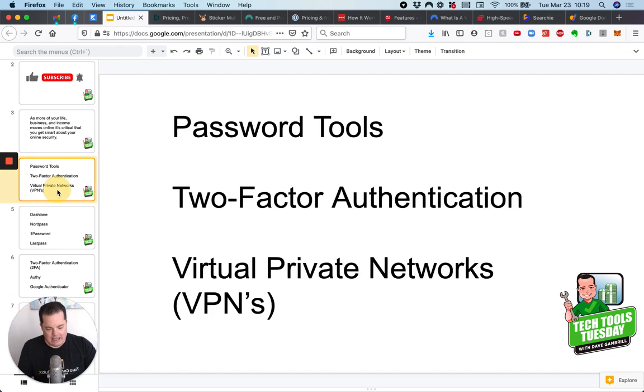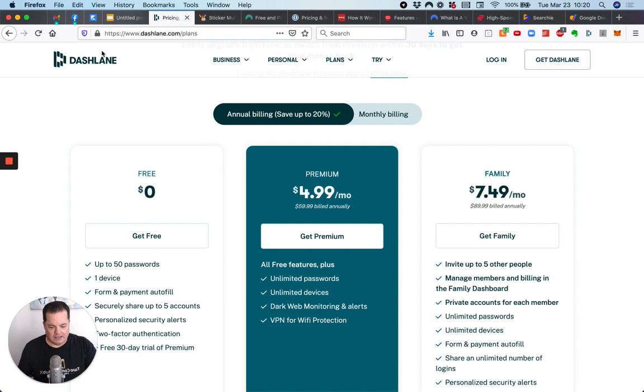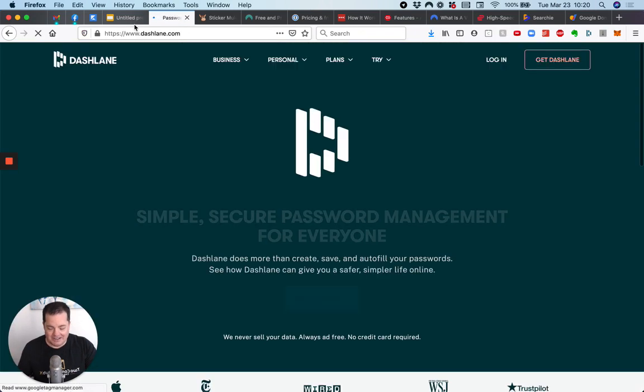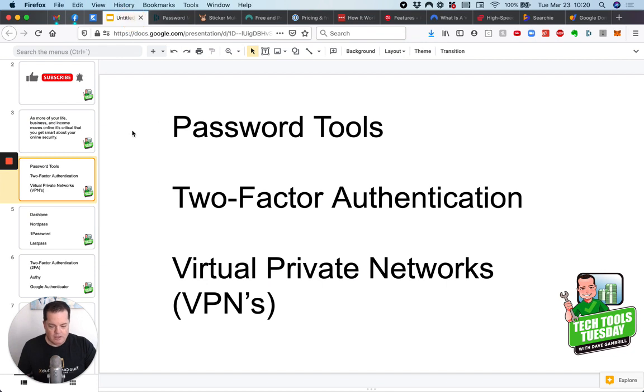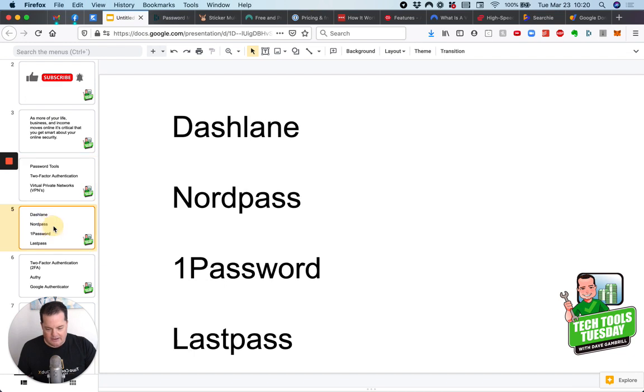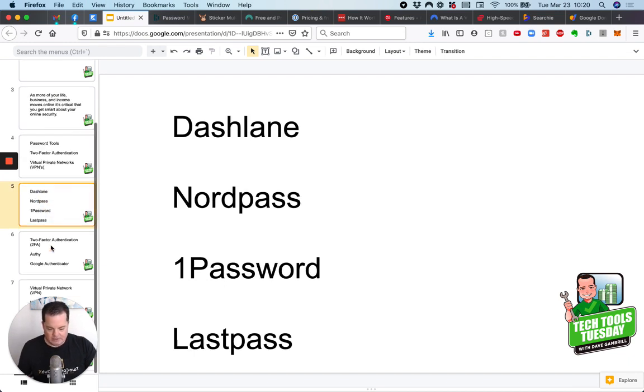So let's recap really quickly for today's Tech Tools Tuesday. At the bare minimum, get smarter about your passwords. Use a password service like Dashlane. Again, Dashlane.com, gamble.com/Dashlane. We get you 6 months of premium. That's my referral link there. At the very minimum, be doing that. Just check your passwords. Do a quick audit of your passwords. Make sure you're using smart things. You're not reusing the same password on every site. Okay. Again, Dashlane, NordPass, 1Password are some options.